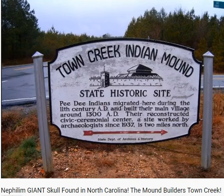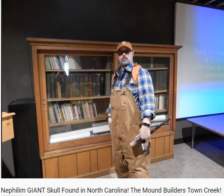So this is where Nikki and I went. This is me standing before the bookshelf of one of the archaeologists. You see all the volumes of everything that the archaeologist wrote up on this mound, and it was a lot of great information. We weren't really able to touch it.